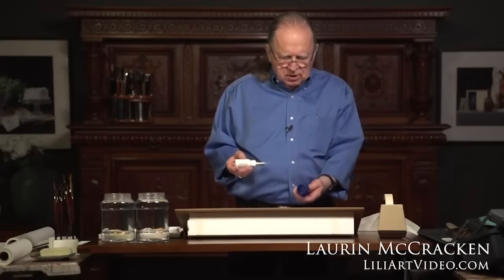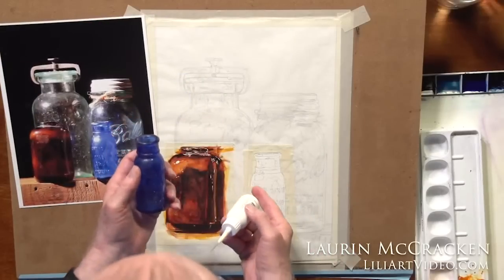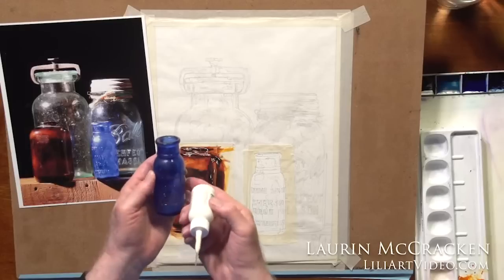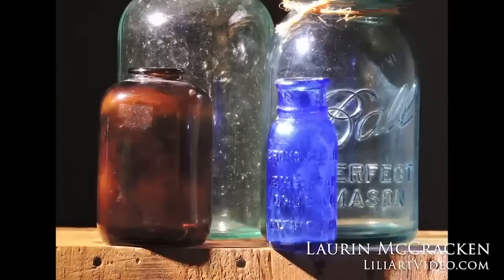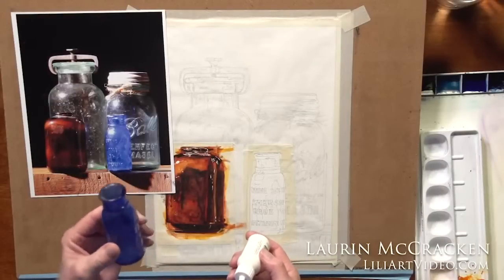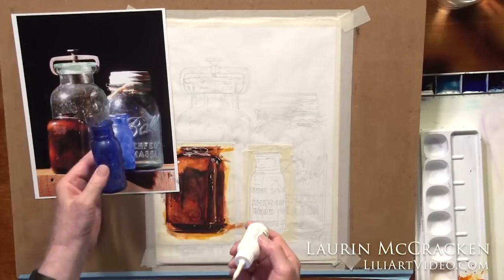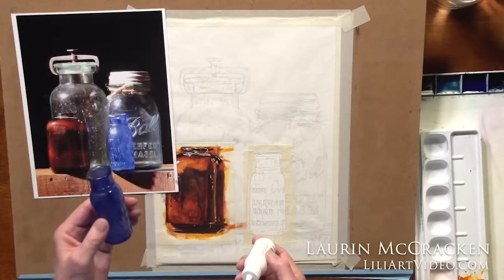We have this lovely Bromo-Seltzer bottle, and you could pick it up and you could trace out every little letter around here. Bromo-Seltzer, Emerson Drug Company, Baltimore, Maryland. But if you look at the photograph, that's not what's there. Bromo is mostly there, but seltzer is mostly obscured. And as you go down, only a few of these letters are defined. So what we want to do is paint the realism that is actually there and that you see in your eye, not what you see in your mind's eye.